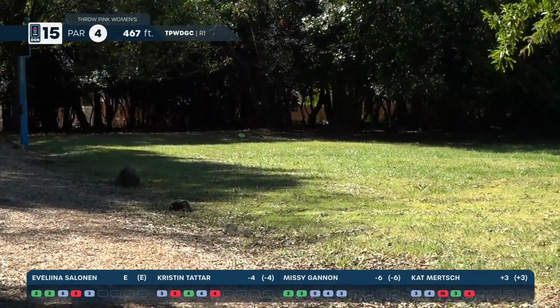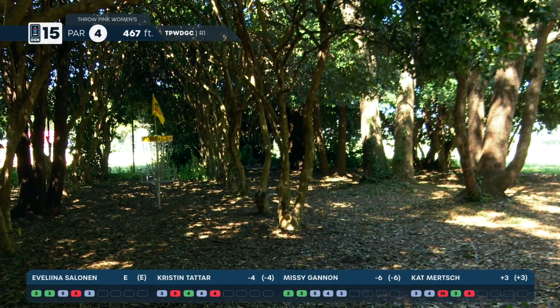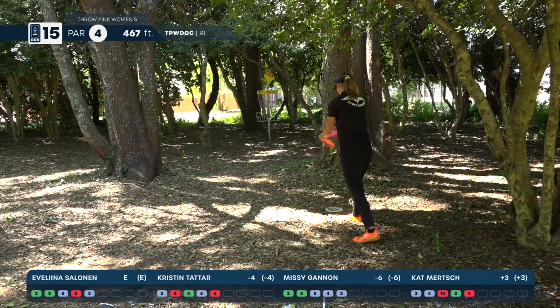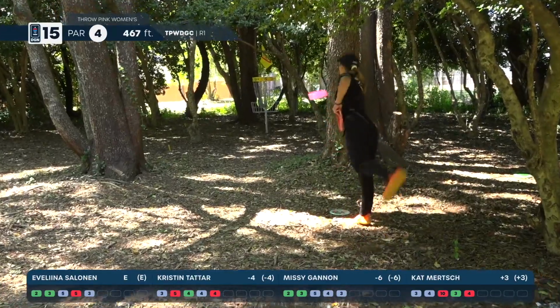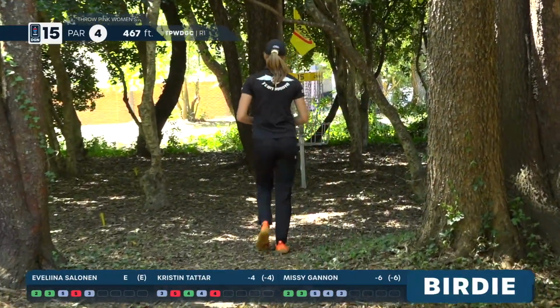Absolutely. Here's Eveliina, who can keep this nice and low. I love the low play because of that canopy that really protects the basket. You want to come in low. You have the trees to still deal with. However, if you come in low and get a skip shot or two, you could find yourself inside the circle. That's a solid putt for Kat. Great putt.